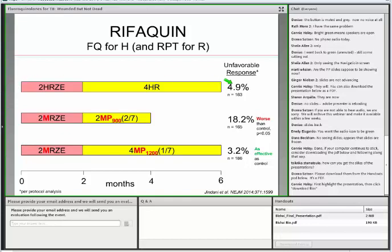Standard therapy gave an unfavorable response of 4.9%. The four-month regimen replacing isoniazid with moxifloxacin gave an 18% unfavorable response. This was highly statistically significant in showing lack of non-inferiority. But interestingly, the highly intermittent regimen three gave an unfavorable response rate of 3.2% and was therefore as effective as standard therapy.